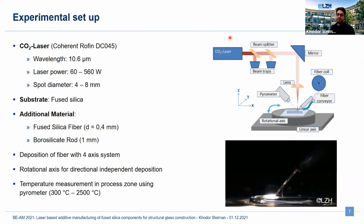So we use a CO2 laser as a heat source, which is guided onto the surface of a glass substrate. And there the substrate gets heated up, and the fiber or a glass rod is fed laterally onto the surface of this glass substrate. So if we use a fused silica substrate, we also use a fused silica filament. And also if we use a borosilicate substrate, we use a borosilicate filament too.